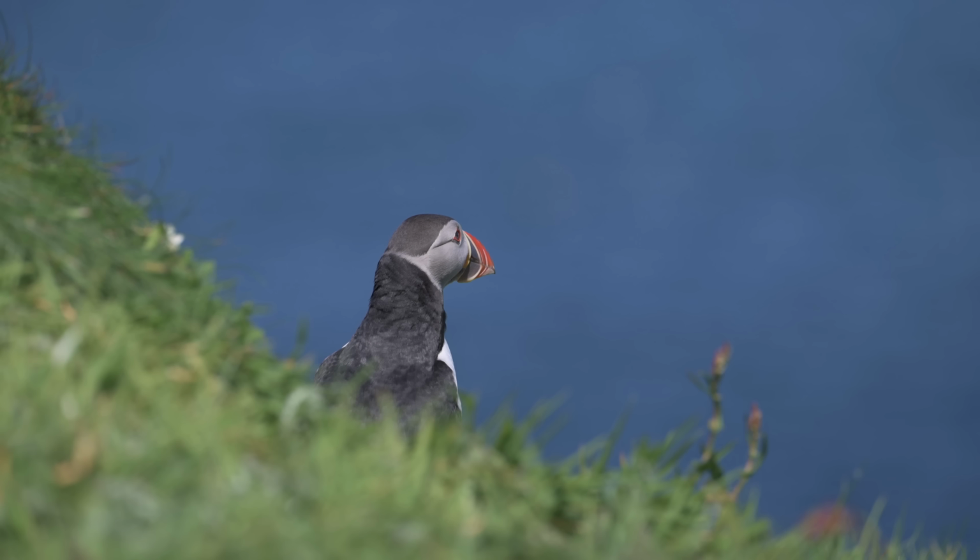Once you've landed on the island, within seconds we're surrounded by puffins. They're everywhere, and their burrows are really evident. So it's just a case of looking around, trying to pick out your compositions and enjoying it.